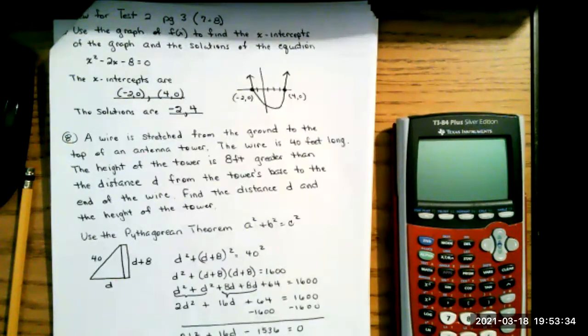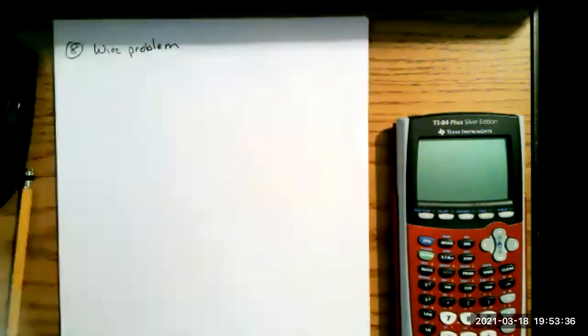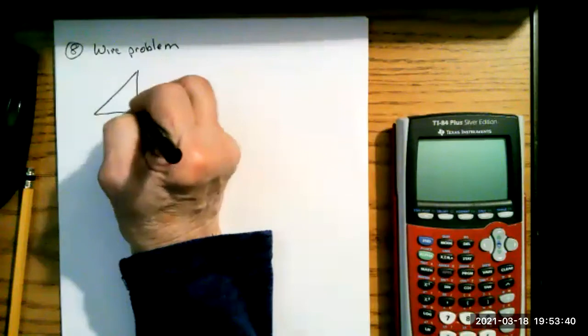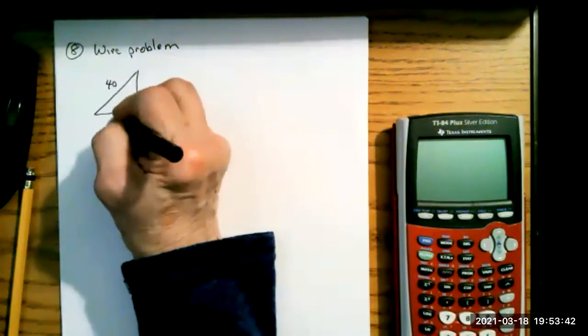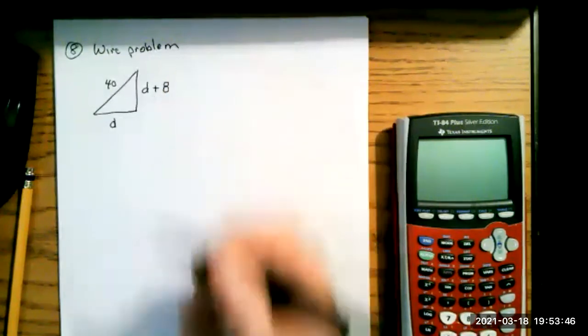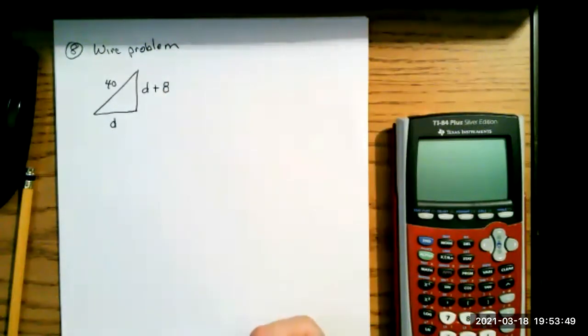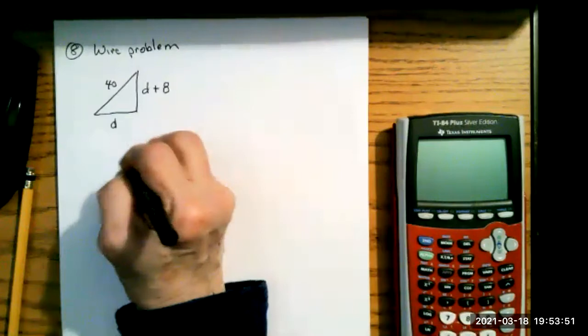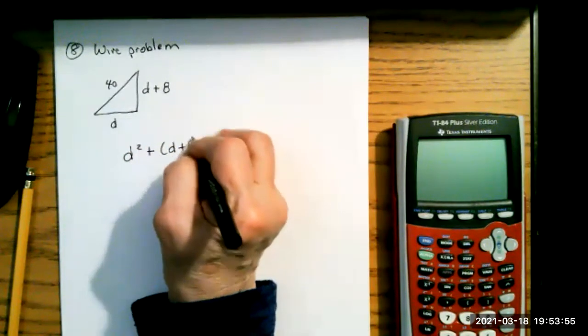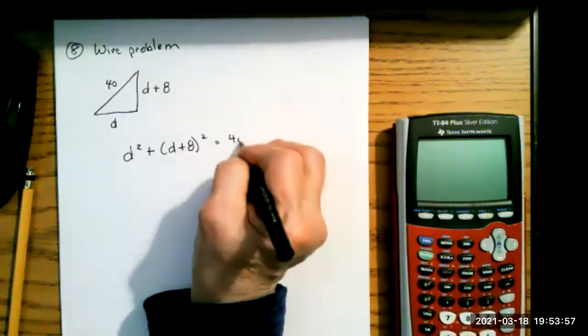All right, again, this is a Pythagorean theorem problem. So what we've got here is this wire length is 40. This on the bottom is going to be D, and this is going to be D plus whatever number they give you there. In my case, it's 8. So we're going to say D squared plus (D plus 8) squared equals 40 squared.